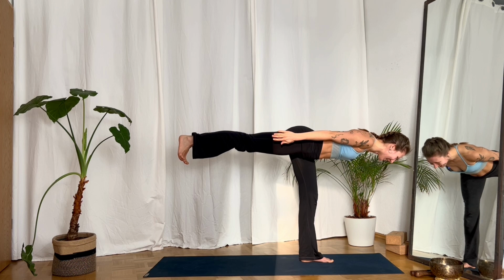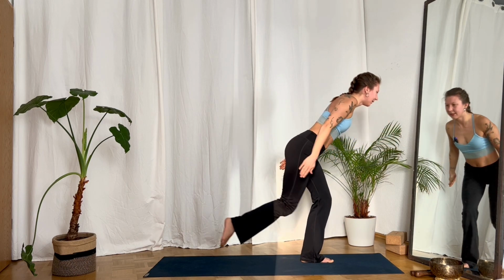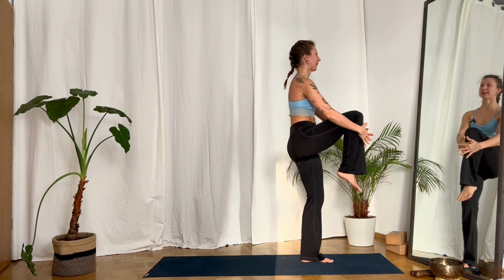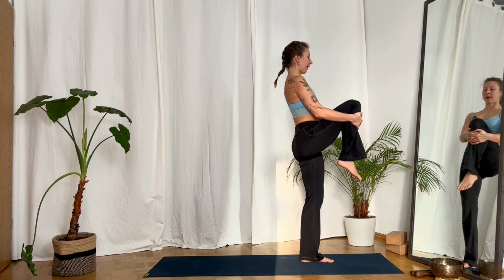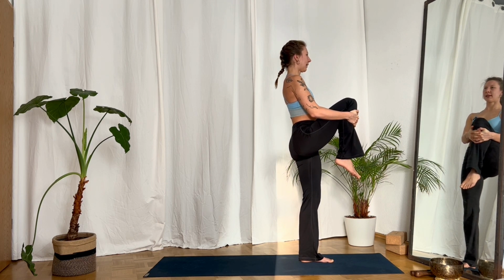One more breath. And then bend into your standing leg, bend your back knee and bring your knee towards your chest. Interlace your hands around your shin, so right underneath your knee. And then bring your knee a little bit closer towards your chest.